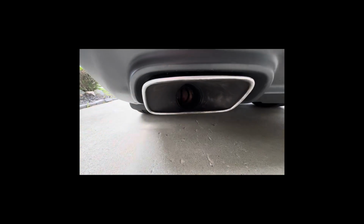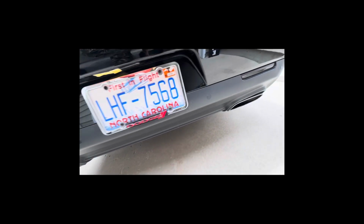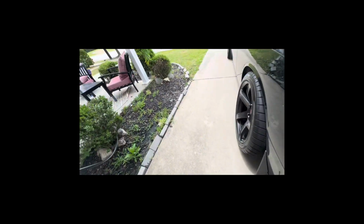Now I did some of the work myself. I didn't record that because it was hot as hell in that garage. I just had my boy put the mufflers on. And as you can see, if you can see up in there, you see the cutout. It's closed right now. So you'll get a remote to where you can open and close the valve, man.